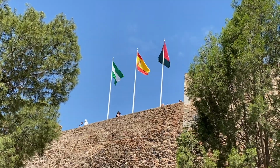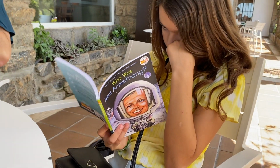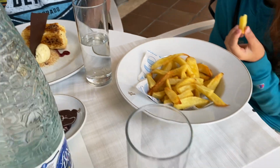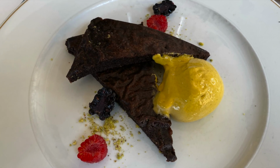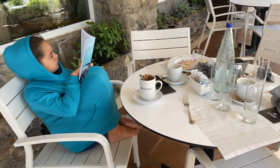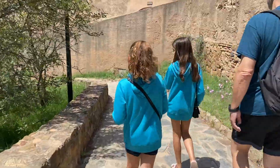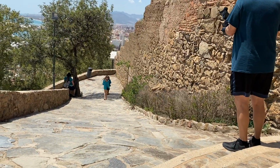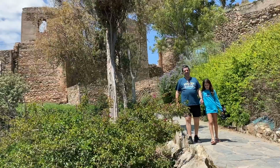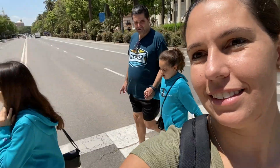We also found a resort and restaurant at the top of this hill, so we decided to sit down and have some lunch. Okay, true confessions. We skipped the lunch part and went straight to dessert. But can you blame us? Look at this. The food in Spain is always top notch. The walk back down the castle was much more pleasant because we weren't walking uphill. Malaga was such a pretty place to walk around in because of the weather and the beautiful buildings.